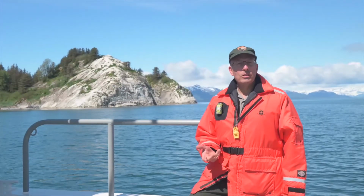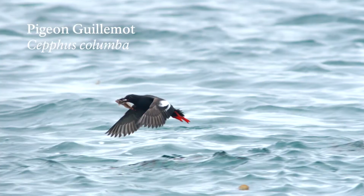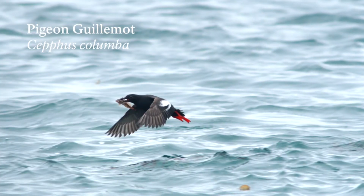Another bird that we will look out for is the pigeon guillemot. Text on screen, pigeon guillemot, including the scientific name. A photo appears of the pigeon guillemot carrying a fish as it swims just above the water surface. It is mostly black with white on the rear of its wings, with bright orange legs. Several additional photos are shown.